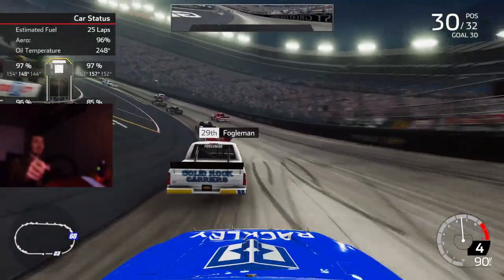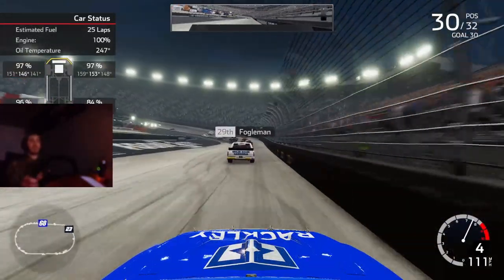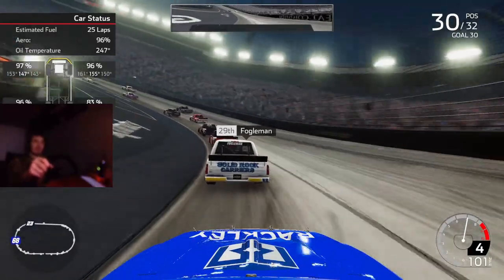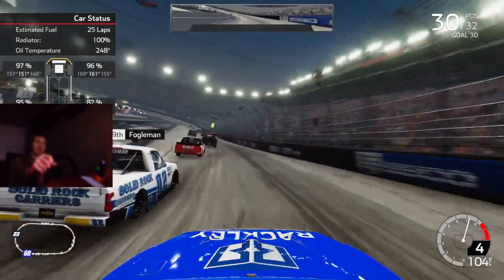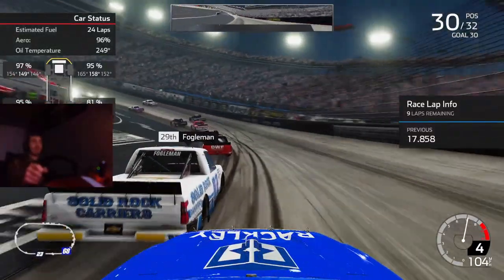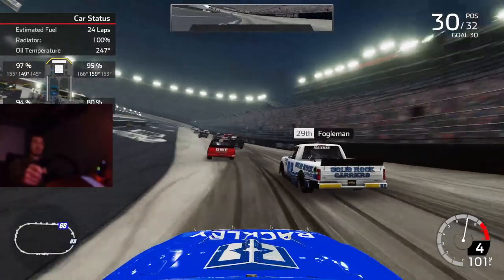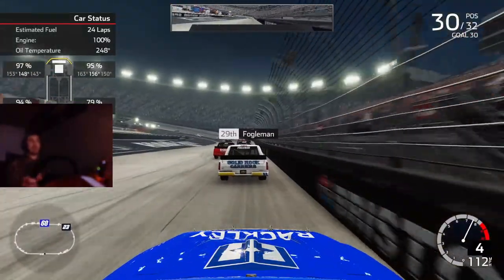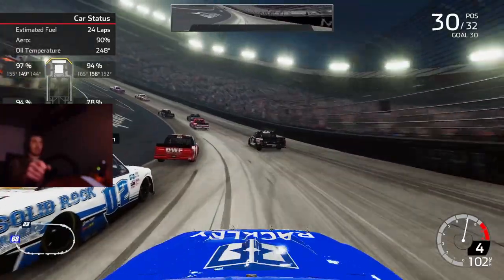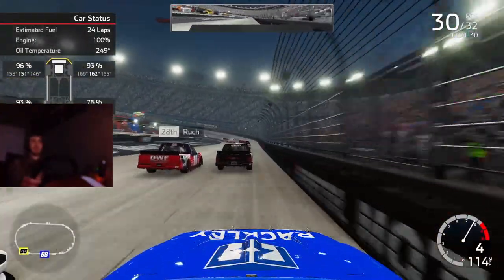10 laps to go. Give him a bit of a nudge. We're catching up to some of the traffic here right in front of us. The leaders are definitely starting to catch us. Still there. Let's keep going. Man, we're getting stacked up at the moment. Definitely using up some of the paint on the front bumper. We may have a run on the outside.